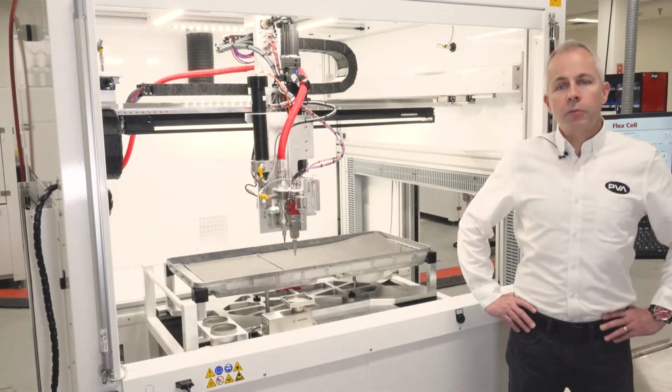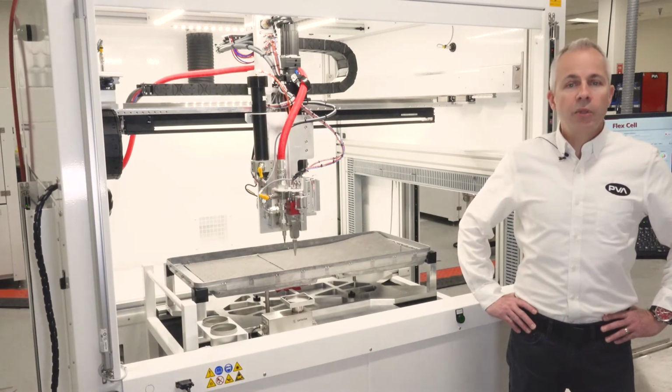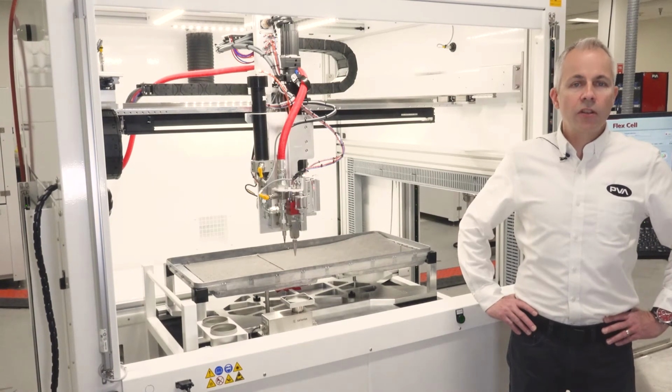You can also fully automate your part handling by integrating an automated guided vehicle for a completely hands-off process.